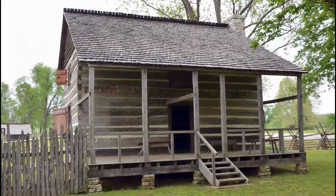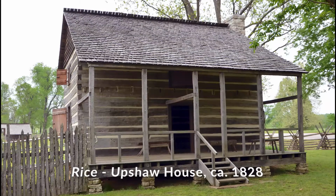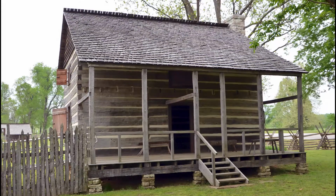The Rice Upshaw House, known locally as Reuben Rice's, is an excellent example of a restored early Arkansas frontier log structure. The Rice Upshaw House was built circa 1828 as a store and loom house by Reuben Rice. The structure served as the heart of a small rural trading center along the Eleven Point River near the current community of Dalton in Randolph County.